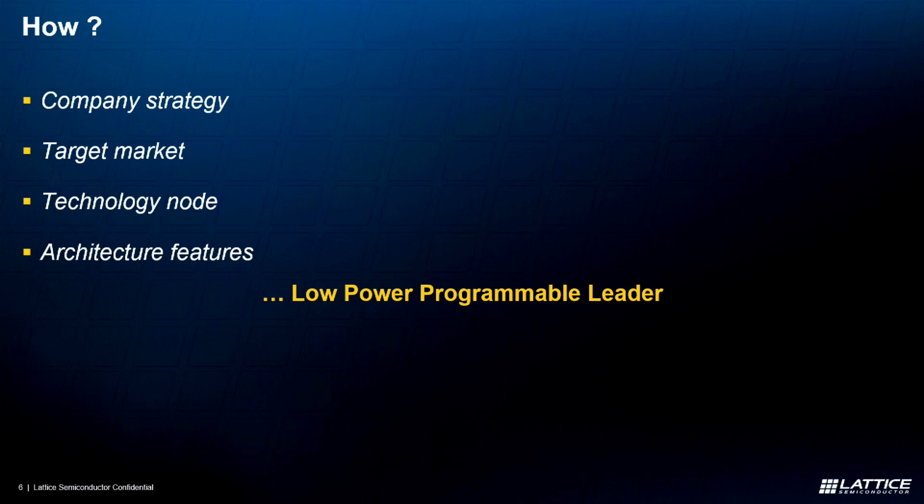You are convinced now, maybe, I hope so, that low power makes sense. Then the question is how? So it starts with company strategy. And if you read this in the yellow letters, that is the mission of Lattice. We want to become, and we are, the low power programmable leader. That is our mission statement that drives our company strategy with the right target market, and we have to select the right technology node as well as add the right architecture features. We are going to briefly talk about all those points in the session, but I just want to give you a full overview of how Lattice came to this point.